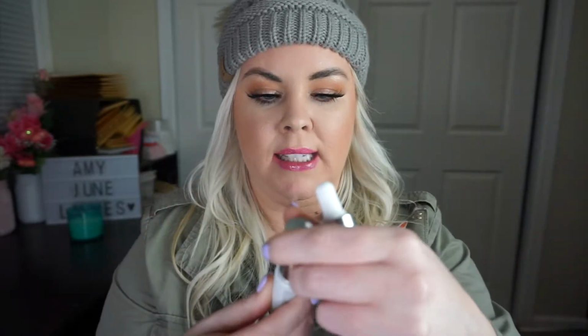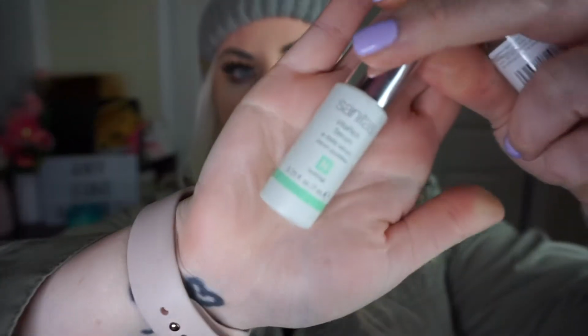And then the next product you're going to want to use is some type of serum, some type of product that is going to penetrate into your skin to put vitamin E. There's so many different serums on the market. You just have to find one that works best for you. I have two products in front of me. One is the Sanitas brand, and this is their Vita Rich Daily Serum for normal skin, and it is a smaller size. Serums tend to be on the spendy end of things, so you really want to try out products first before you decide exactly which one you want.